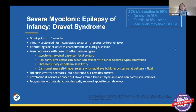This is often due to a genetic mutation in the SCN1A gene. Importantly, just like I mentioned earlier with the KCNQ2 gene in our neonatal epilepsies, SCN1A gene mutations most often present with Dravet syndrome, but can also present with other types of epilepsy. So with something that's called generalized epilepsy with febrile seizures, and also more isolated febrile seizures as well.